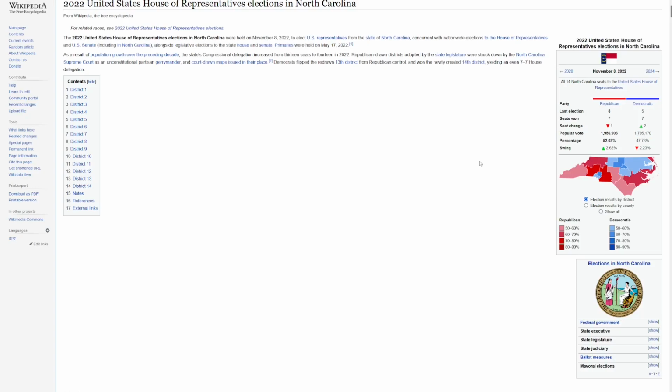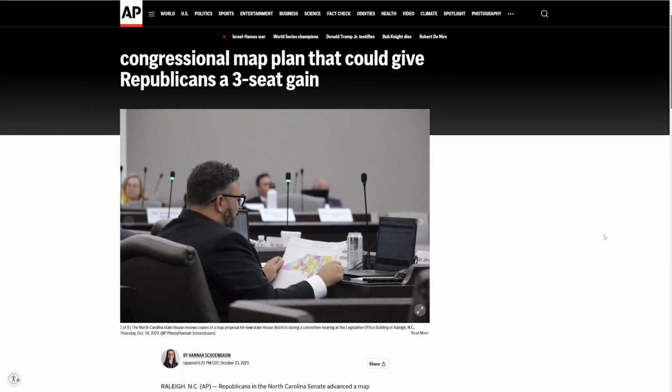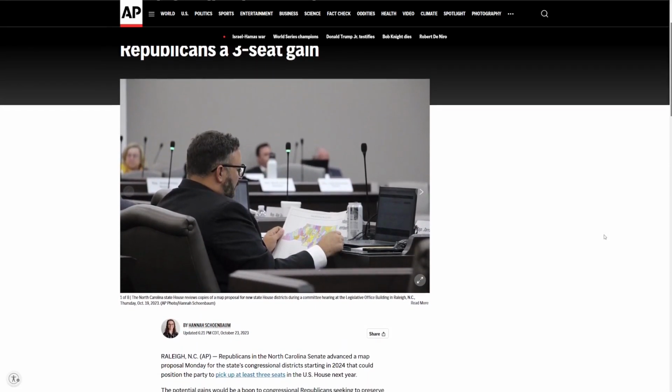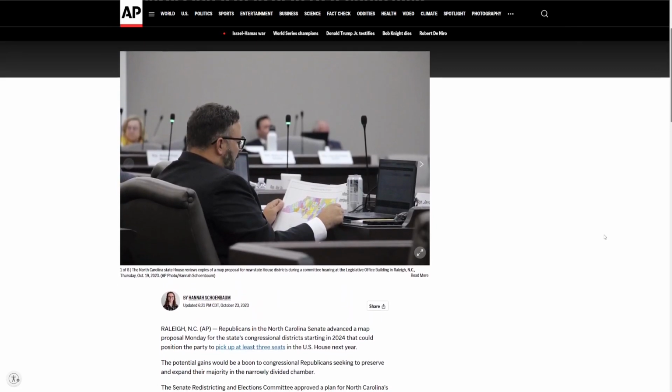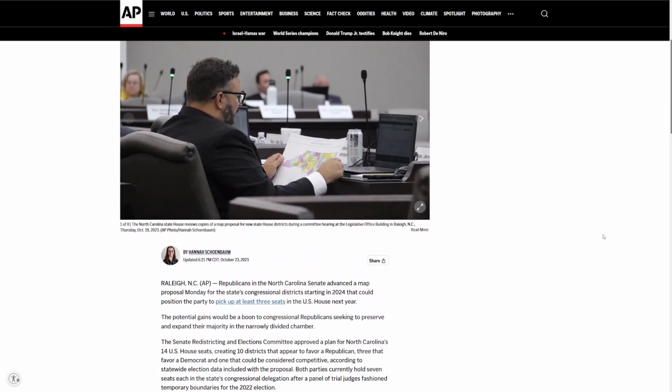So what are people saying about this map? Well, here's an AP article. It says Republicans are going to have a 3-seat gain. And of course, there's going to be challenges. But if this map does hold up, then Republicans are looking to pick up 3 seats. So that would take this map from a 7-7 all the way to a 10-4, potentially an 11-3.